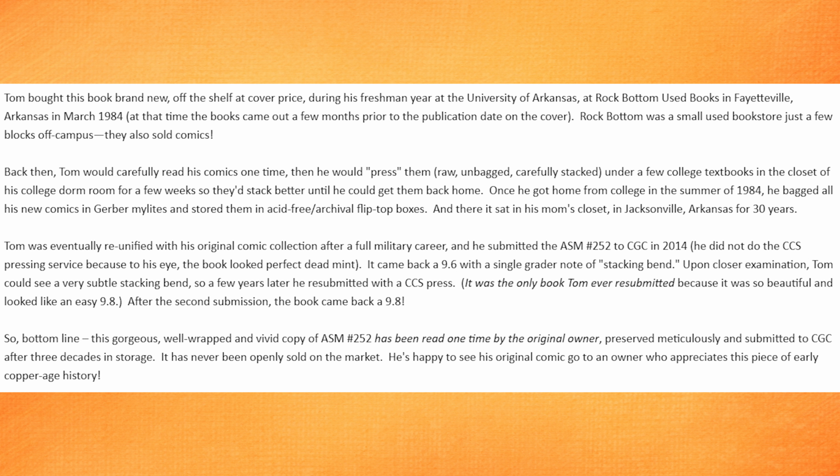So bottom line, this gorgeous, well-wrapped, and vivid copy of ASM 252 has been read one time by the original owner, preserved meticulously, and submitted to CGC after 3 decades in storage. It has never been openly sold on the market. He's happy to see his original comic go to an owner who appreciates this piece of early Copper Age history. So, as you can see, now I have a special copy of this book. I wouldn't trade this book for a Canadian price variant. No way. This one has a personal connection, a personal story.